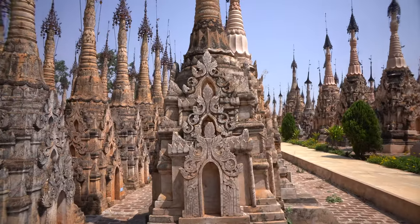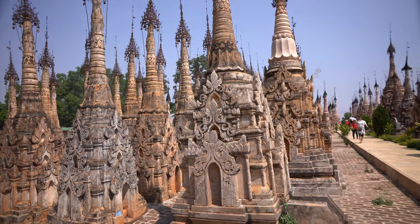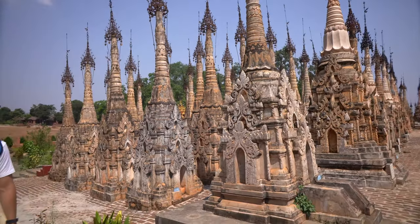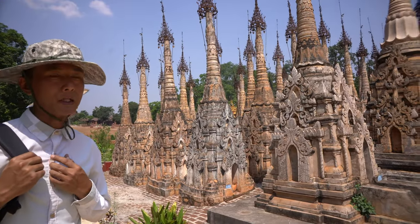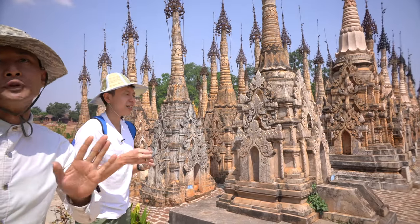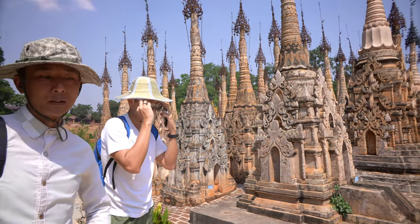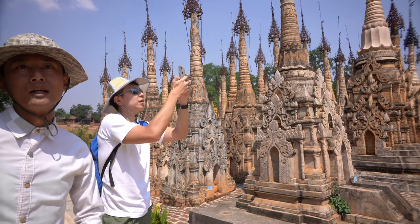I always get confused, shall we call this stupa or pagoda? Stupa. And the difference is? A pagoda is a big temple. The meaning of pagoda is the same as the Buddha. Buddha. Okay. When we call the Buddha image, that is what we call the pagoda.